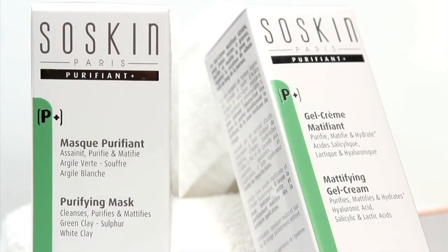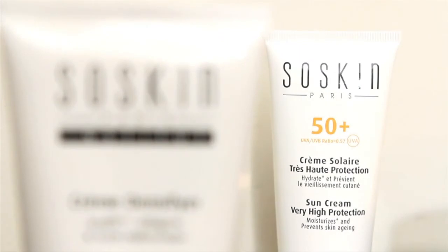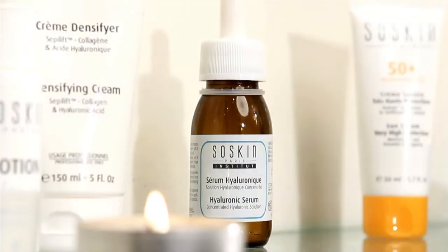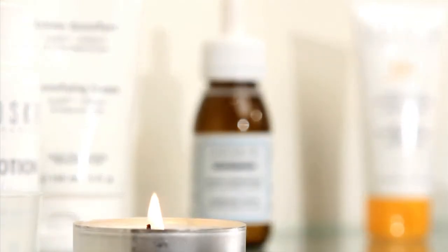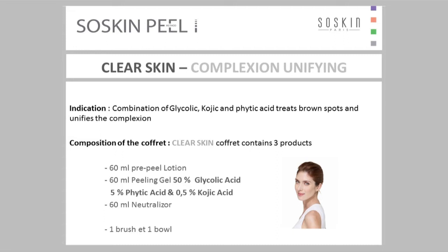Exfoliation involves removing the stratum corneum in order to restore radiance and vitality to the skin. It also improves the absorption of product into the epidermis. The products used contain fruit acids, also known as AHA. Soskin mainly uses glycolic, phytic, kojic and salicylic acid, depending on diagnosed indications.